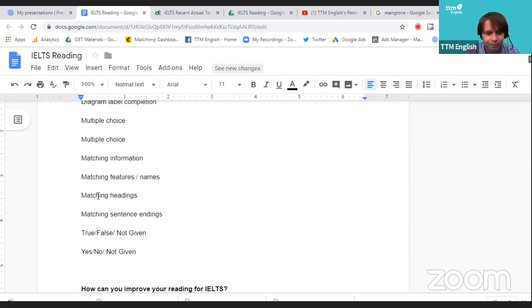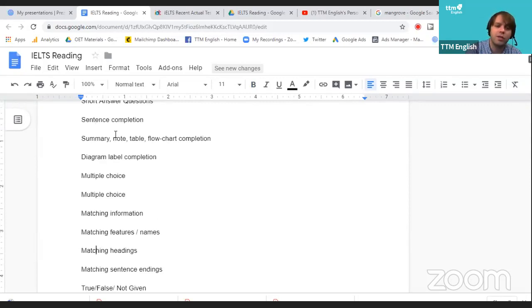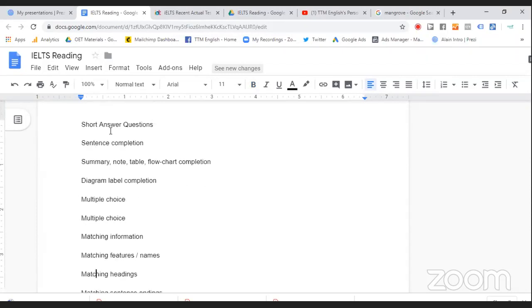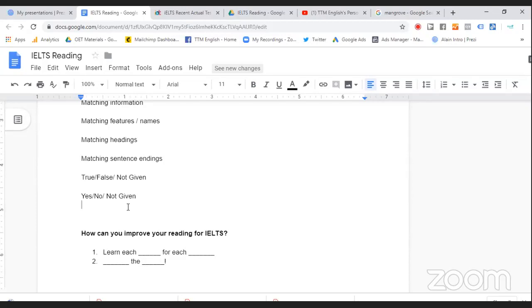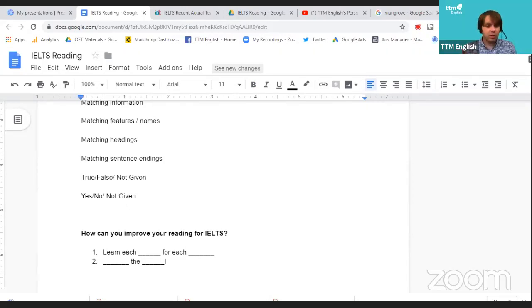All right. So why am I showing you this big list? Anyone? Why do we need to know what question types there are? Anyone? Familiarize. Because improving. Yes, technique and strategy. Look, improving your reading is not easy. Okay. One thing that will help you is vocabulary.